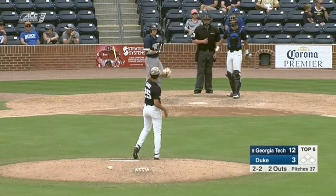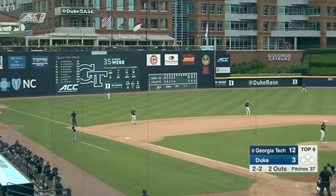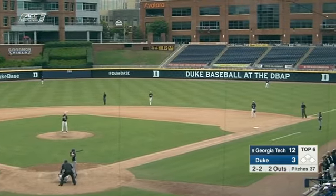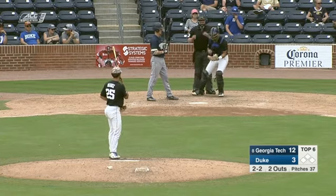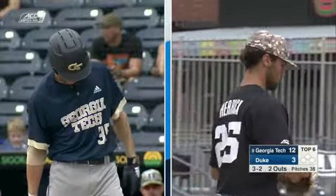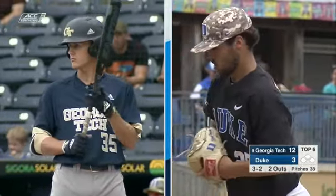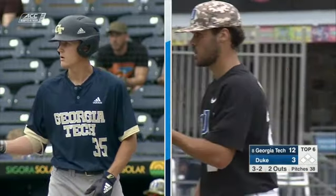Herrick tries to go upstairs, but Webb stays away. You see the blue monster here at the Durham Bulls Athletic Park. Beautiful place for baseball. 2-2 misses. Another full count. Both of the runs Herrick has given up this afternoon are unearned. Duke with three errors on the day.